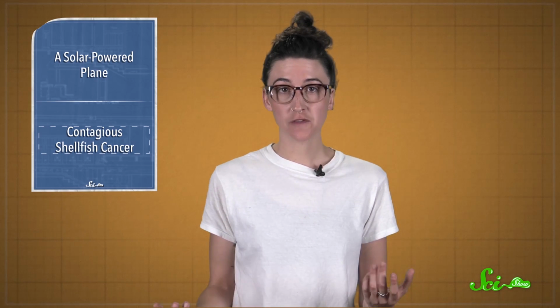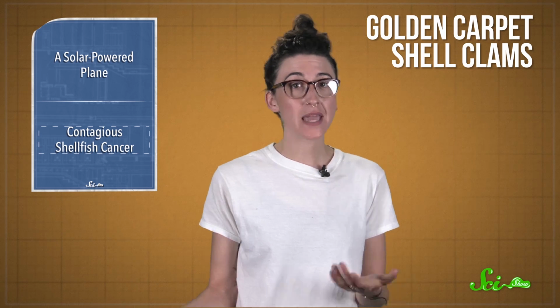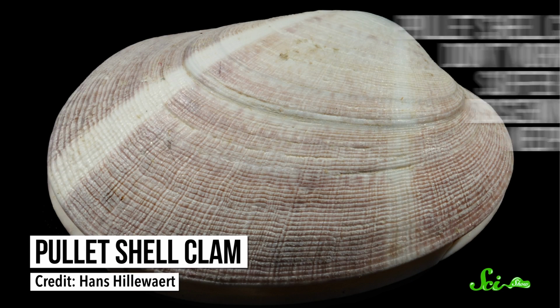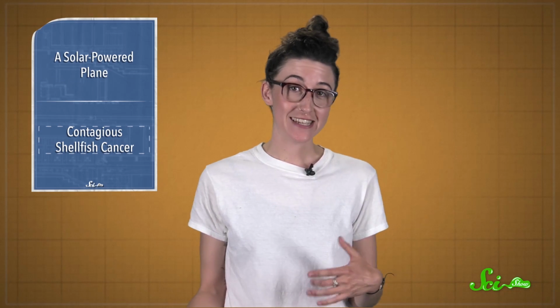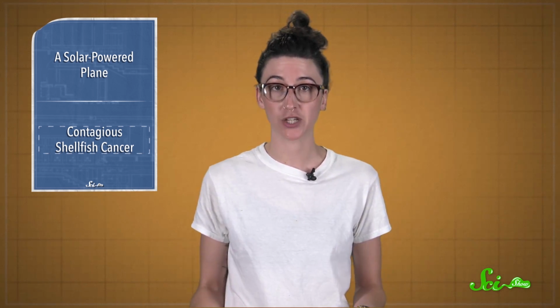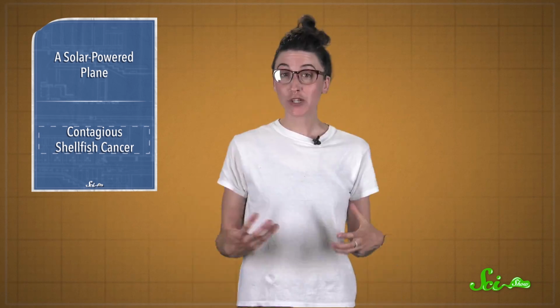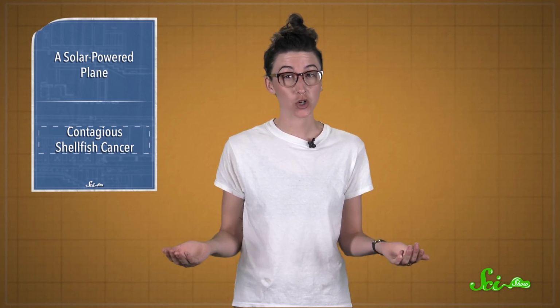And the cancerous cells found in golden carpet shell clams didn't even belong to that species. They came from its neighbor, the pullet shell clam. But what's strange is the pullet shell clams don't normally suffer from disseminated neoplasia. So one theory is that this cancer somehow switched over to the golden carpets before the pullet shell clams developed resistance, and it lives on in this new species. Which would be remarkable, cancer spreading between individuals and across species?